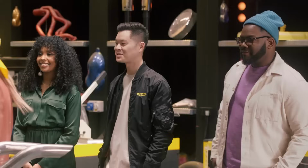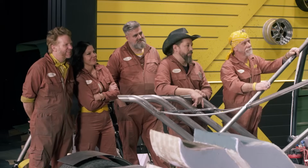That's good. I like it. That's cute. I love that. The jumpsuit represents all of us working on it. My dad used to wear those coveralls in the shop, and the whole team wearing them. It's a no-brainer.